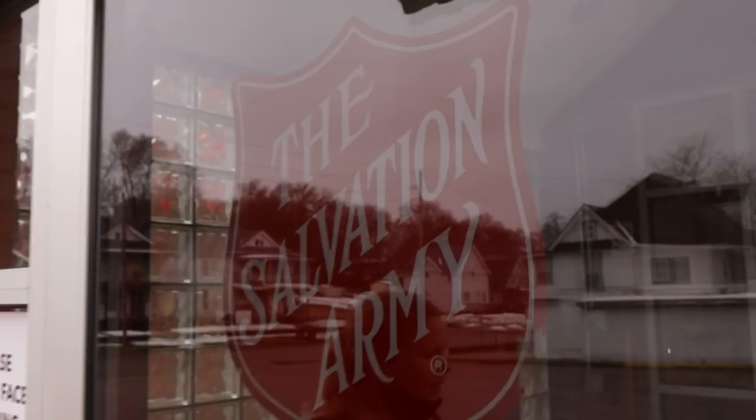So we're here at the Salvation Army because at the last thrift store, someone recommended that we come here because they said that there's a lot of chairs. So that sounds promising. Let's go check it out.